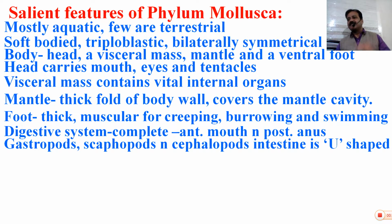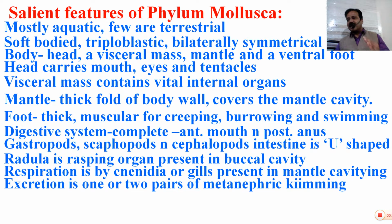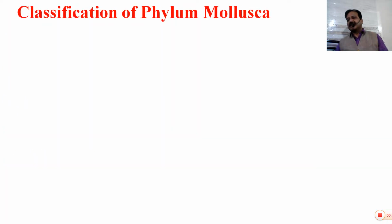Respiration is by ctenidia or gills present in the mantle cavity. Excretion is by one or two pairs of metanephric kidneys. Nervous system consists of paired cerebral, pleural, visceral, and pedal ganglia. Sexes are separate. Fertilization is internal or external, and development is direct or indirect with trochophore larva.